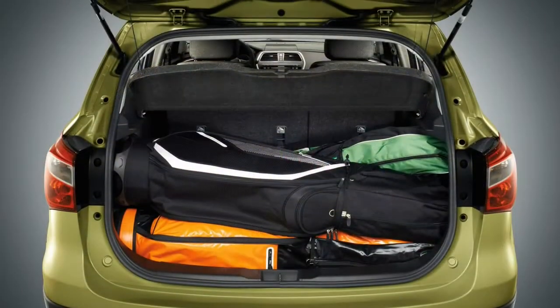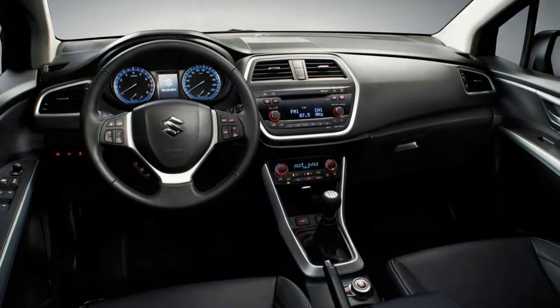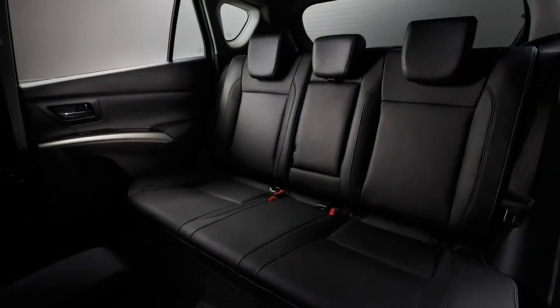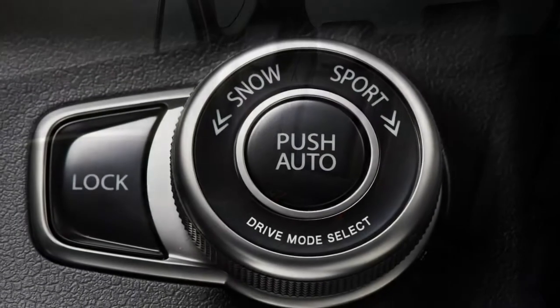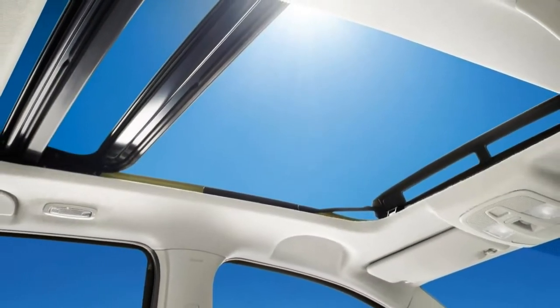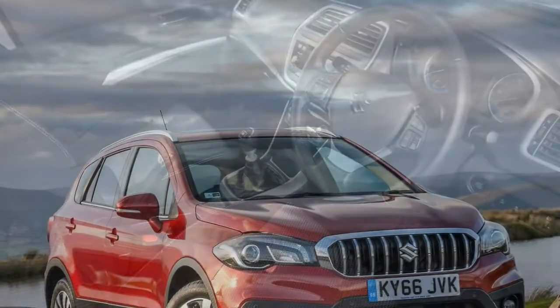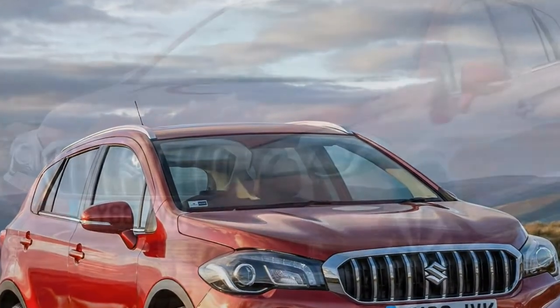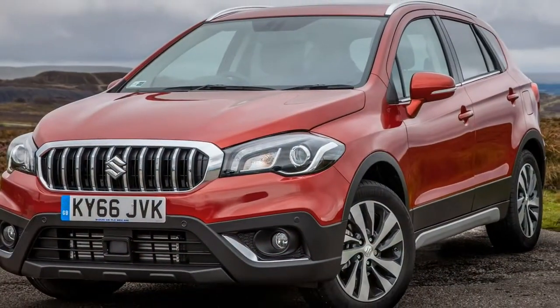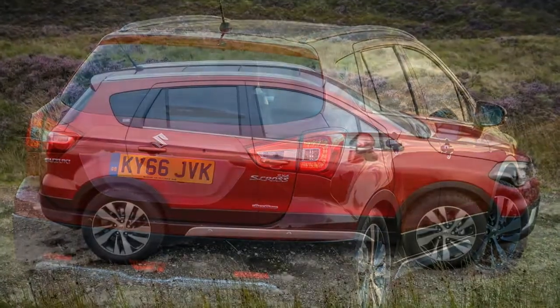Most buyers are expected to opt for the mid-range SZT, and it's obvious why. Outside it's distinguished by polished finish for the alloys, silver lower body moldings complemented by roof rails in the same color, front fog lamps, indicators incorporated into the door mirrors, parking sensors as well as a reversing camera, plus full LED lights which turn on automatically.